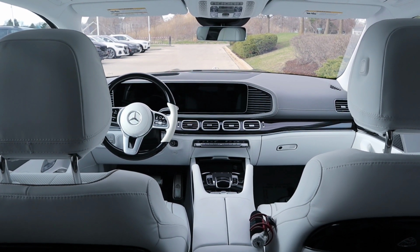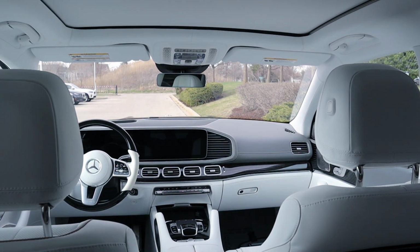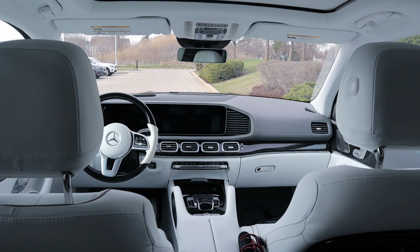As you would imagine, there is zero problem with leg and headroom in this car. I'm 6'2", and this is completely comfortable.